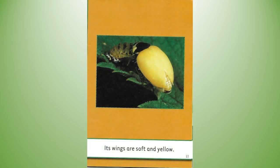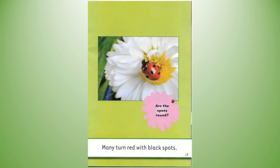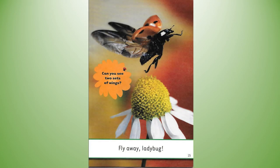Its wings are soft and yellow. The outer wings grow hard. Many turn red with black spots. Are the spots round? The ladybug eats lots of little bugs. Fly away, ladybug. Can you see two sets of wings?